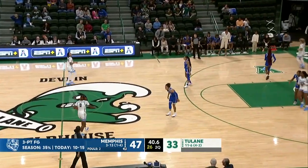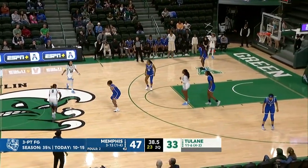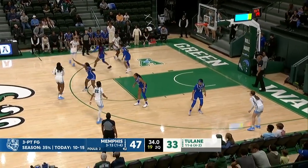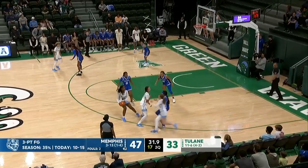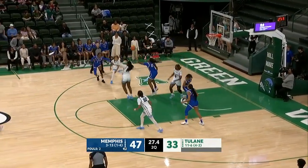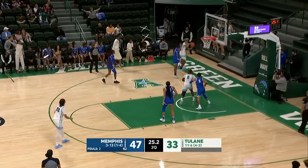And Eaton's got 4 of them. That is a really high percentage and not the norm. They shoot very well, but you want to think that that is going to even out a little bit. They made 5 threes in their loss against UTSA on Wednesday. They've doubled that in the first half.